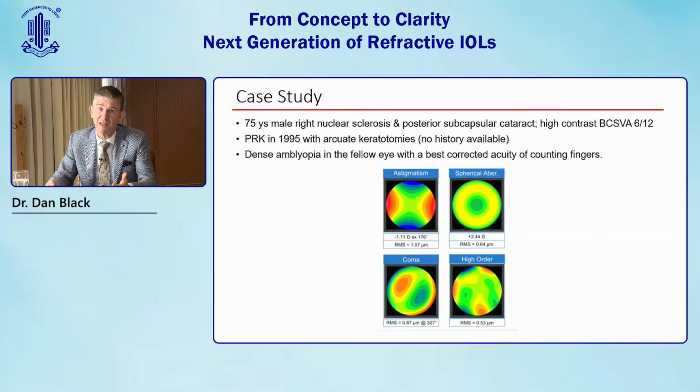So here's a couple more challenging cases. This is a 75-year-old man who'd had previous PRK and arcuate keratotomies, and he had those in 1995. There was no history available. And to make matters worse, he had dense amblyopia in the fellow eye with the best corrected acuity of counting fingers. You can see from his previous corneal surgeries, he's had some higher order aberrations. He has some corneal irregularities.